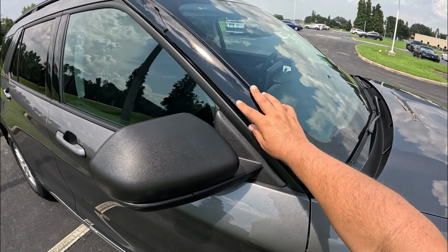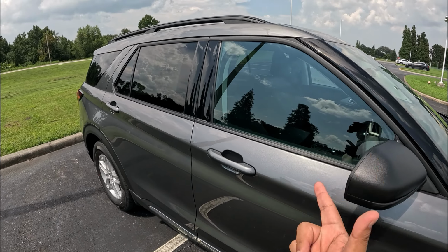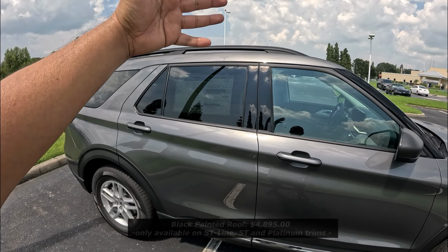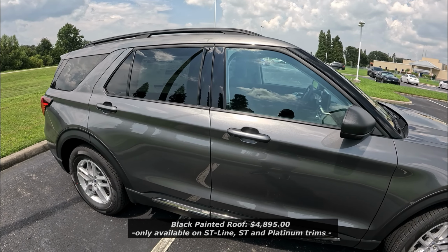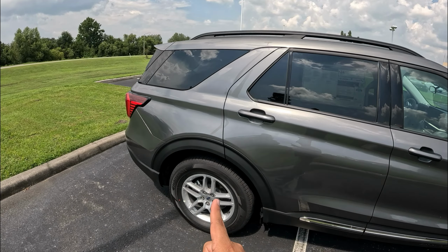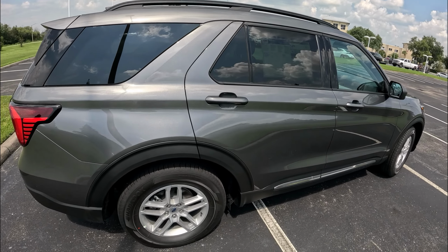We do have a bit of black coloring here, basically on your pillar, which is actually interesting because one of the options for 2025 is that you can get a black roof on this Explorer for about $4,700, which seems a little bit high, but this is one of the new options for the Explorer. I don't think you can get it on this one, but I'm sure on the ST-Line, ST, and the Platinum ones, you can get that optional black roof for about $4,700.